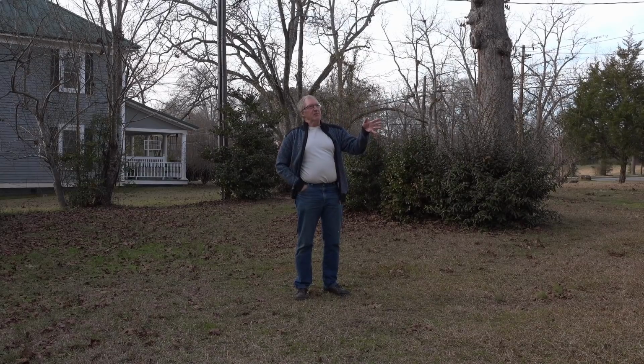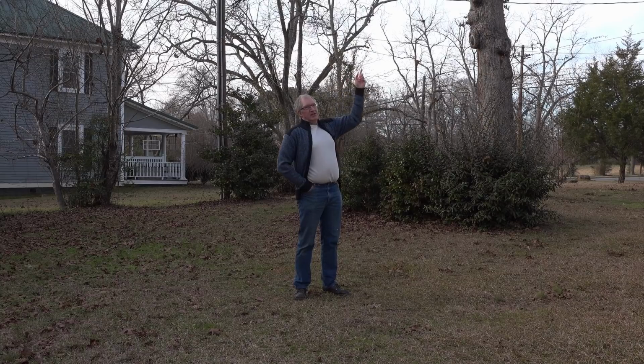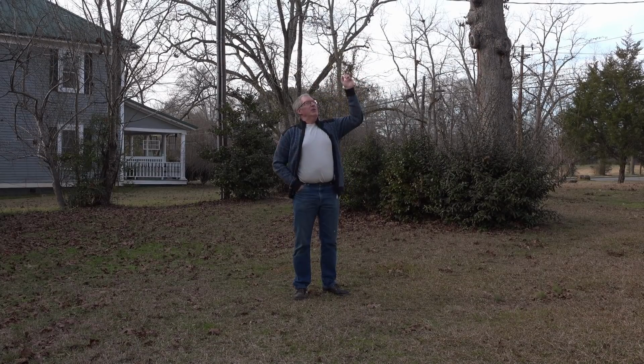One really good thing about taking out those overhead power lines that really excites me is that's how the squirrels get to the top of the house. They use that power line as a highway. When that's gone, they'll have a much harder time getting up there.